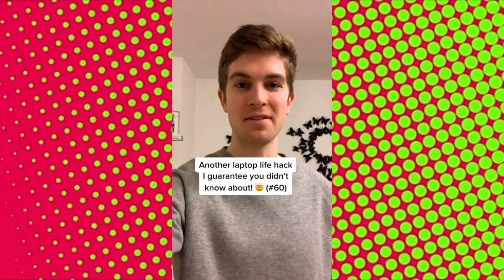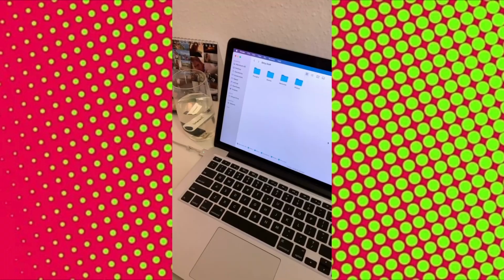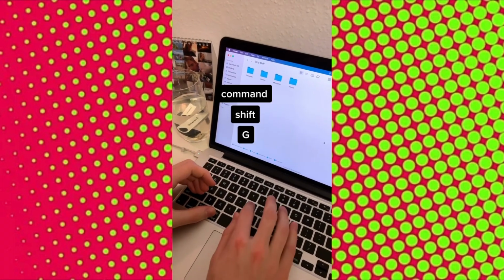Here's another laptop life hack. I guarantee you didn't know that. Oh, my computer is so slow. No worries. Just press Command-Shift-G. Type in exactly that, then press enter.